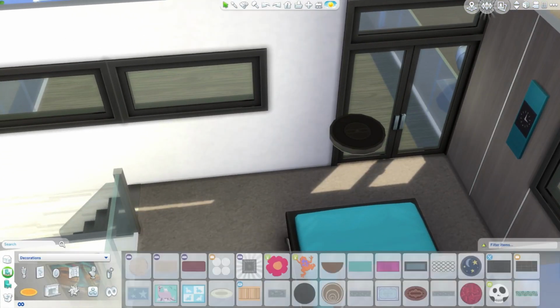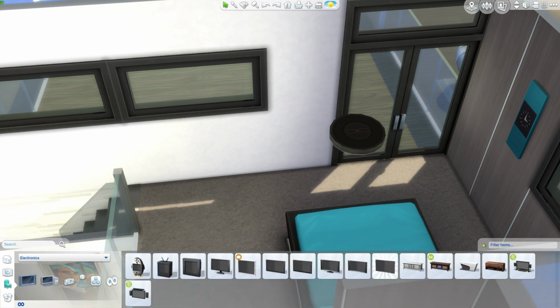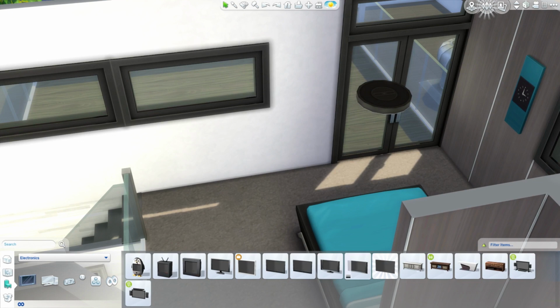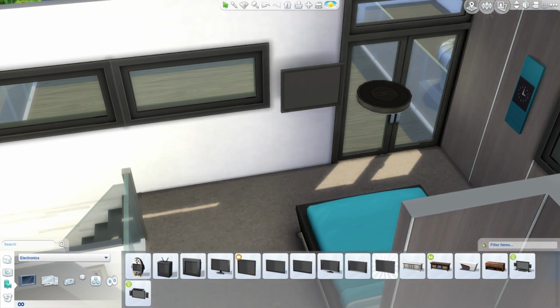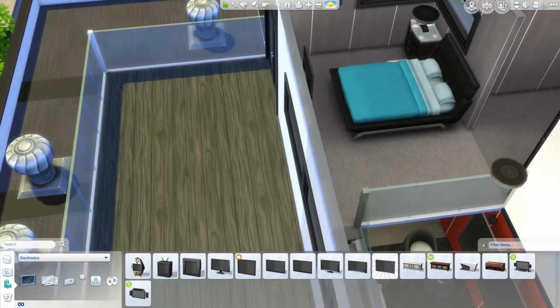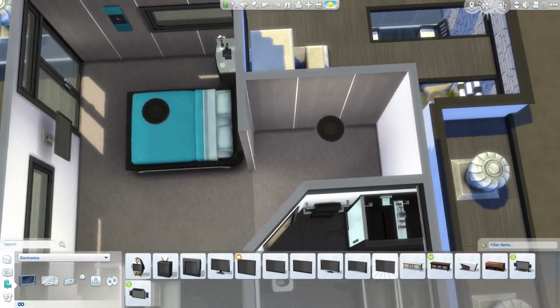Let's put a TV on the wall. I feel like he would have a TV in here. Let's go to electronics, TVs, and let's get the little one. I'm so glad we got this little TV. Makes me so happy. Pretty. All right. It's the little things in life that make Deli happy.